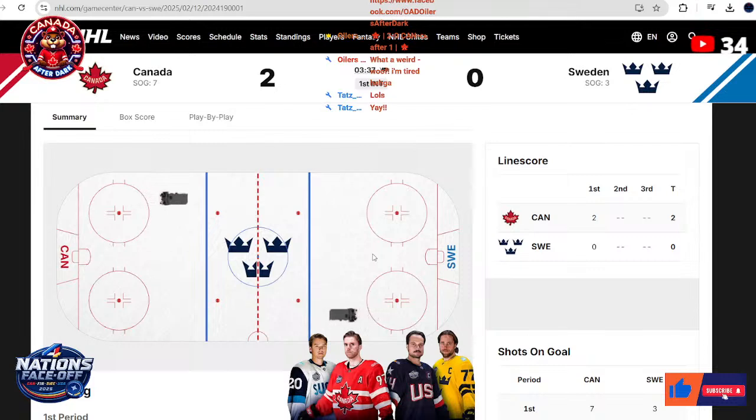So 2-0 for Canada after 20 minutes of play. Shots on goal, 7-3. Canada looking to turn the tables. And I thought John Cooper in that opening period as well really had a good feel, not unexpectedly, for the game. And that is when he had the opportunity to get the McKinnon line out there, sometimes in a double shift situation, he did that.